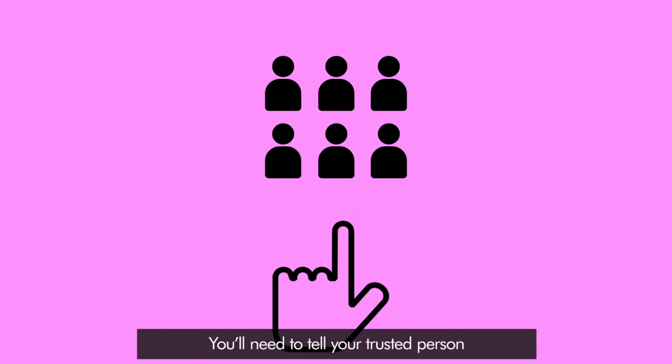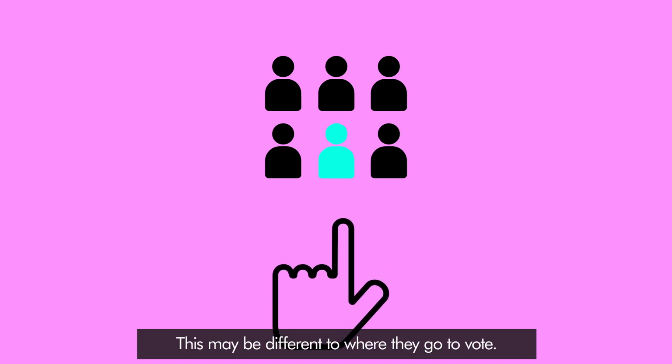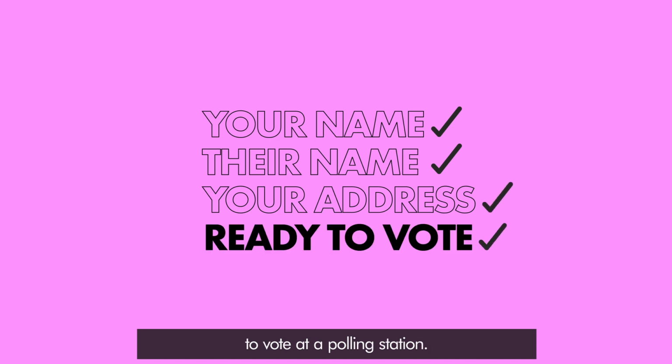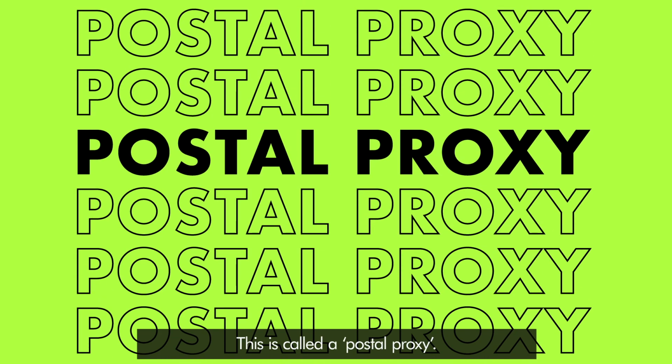You'll need to tell your trusted person who you'd like to vote for. On polling day, they need to go to your polling station to vote. This may be different to where they go to vote. They need to tell the polling station staff your name and also their own name, and then they follow the normal process to vote at a polling station. If your trusted person can't get to the polling station, they can apply to vote by post. This is called postal proxy.